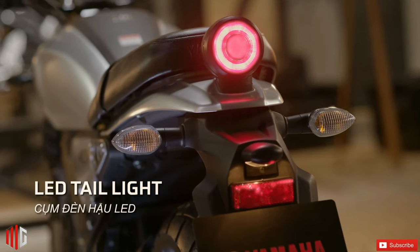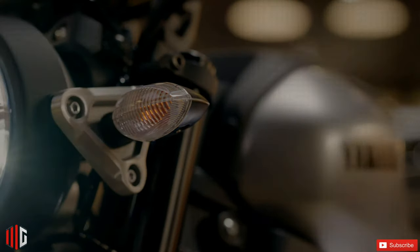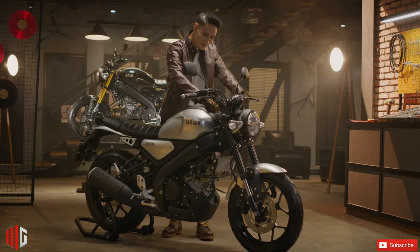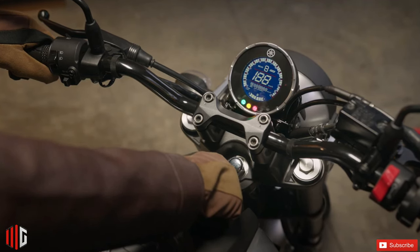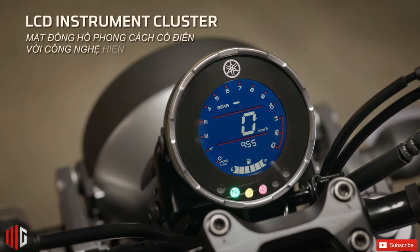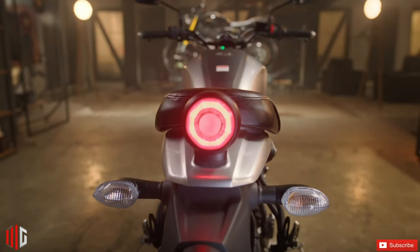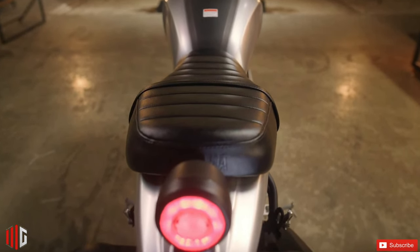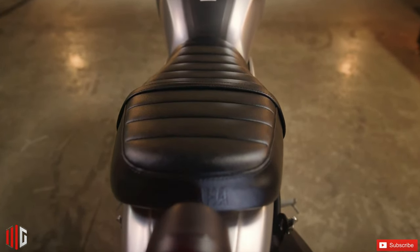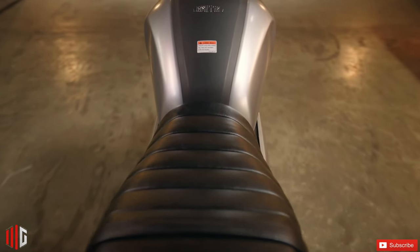Both the front and rear wheels of the car are equipped with single disc brakes. Yamaha XS155R is equipped with a 4-stroke liquid-cooled SOHC, single-cylinder 4-valve engine, cylinder capacity of 155 cubic centimeters, with a cylinder diameter of 58.0 by 58.7 millimeters, and a compression ratio of 11.6, to help achieve maximum power of 14.2 kilowatts at 10,000 rpm, and maximum torque of 14.7 newton-meters at 8,500 rpm. Combined with that is a 6-speed gearbox to help move flexibly in urban areas.